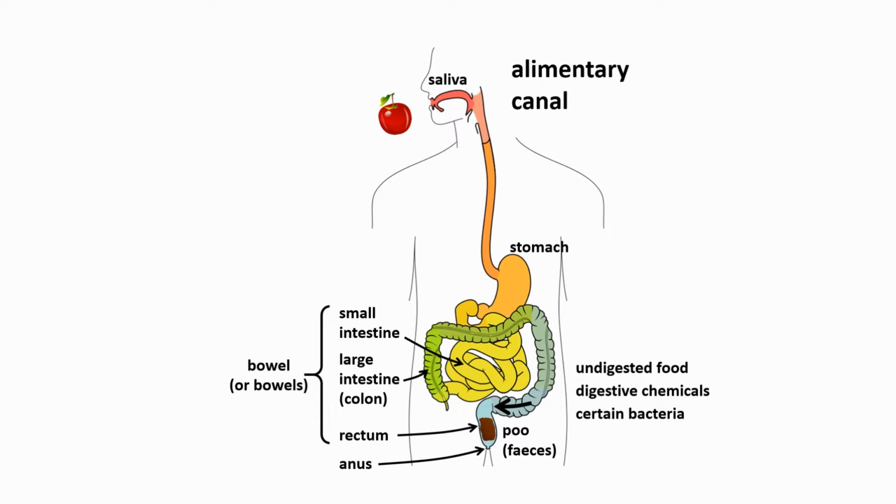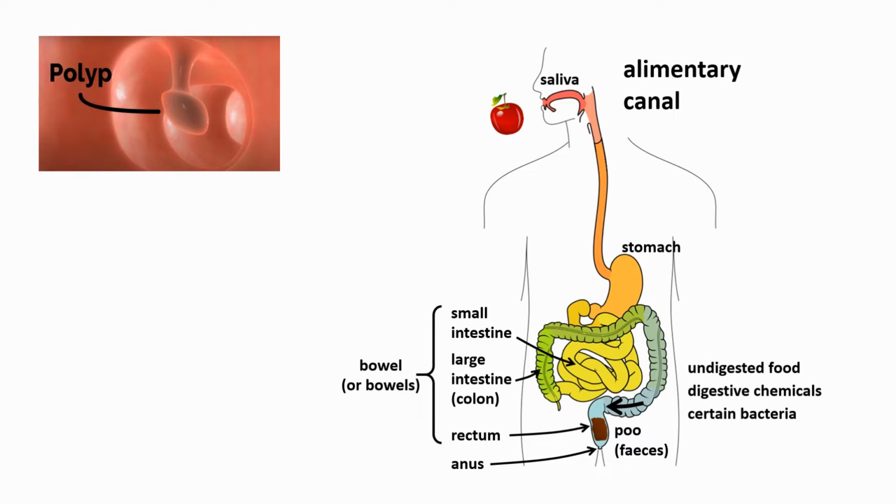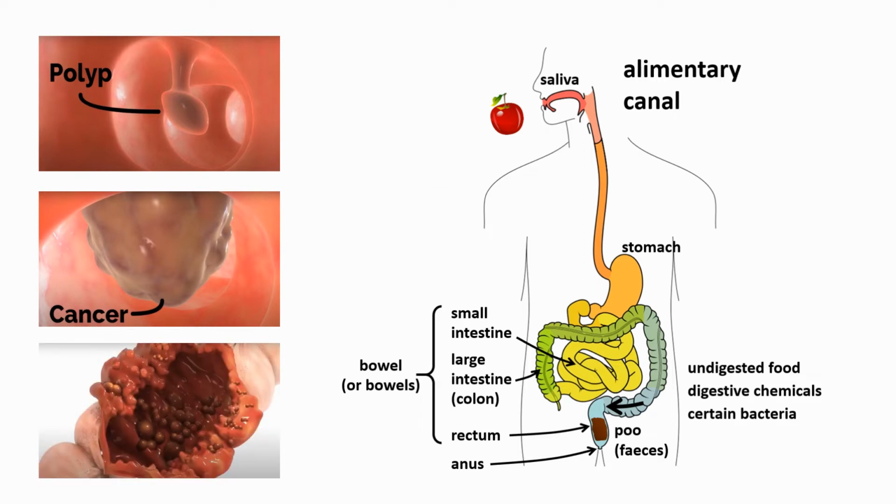Our bowels are lined with cells. Occasionally, an abnormal cell starts multiplying wildly to create a small mass of abnormal cells called a polyp. These polyps are usually harmless, but they can sometimes develop into a cancerous full-blown tumour which blocks the bowel, obviously not good, or some of the cells can migrate elsewhere and spread the cancer, not good either. Bowel cancer causes more than 5,000 deaths per year in Australia, mostly amongst the over 50s.